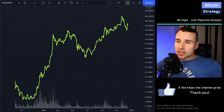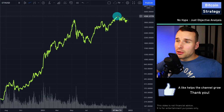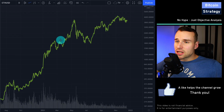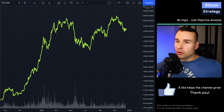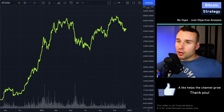These crypto charts, they tend to look quite similar, right? This is EGLD. Now we've got Ethereum. The tops, they tend to happen at the same time. And the same is true for the valleys, right? They happen at the same time approximately. And that's not just between EGLD and Ethereum. We can also see the same, for example, when we look at Bitcoin. So just toggling between EGLD, Ethereum, Bitcoin, those charts, they don't look that different.